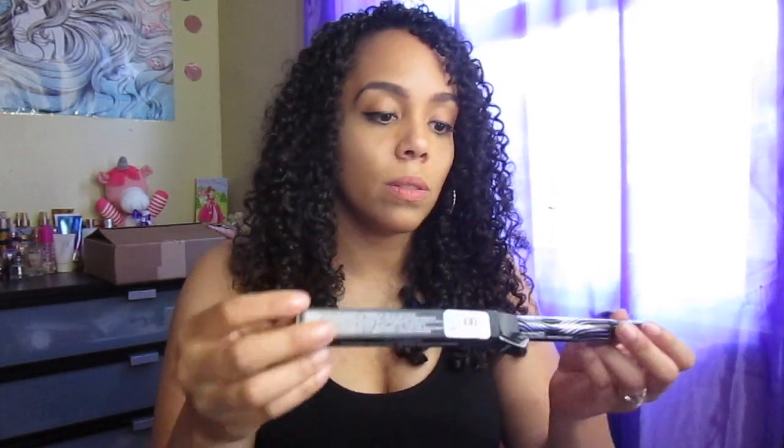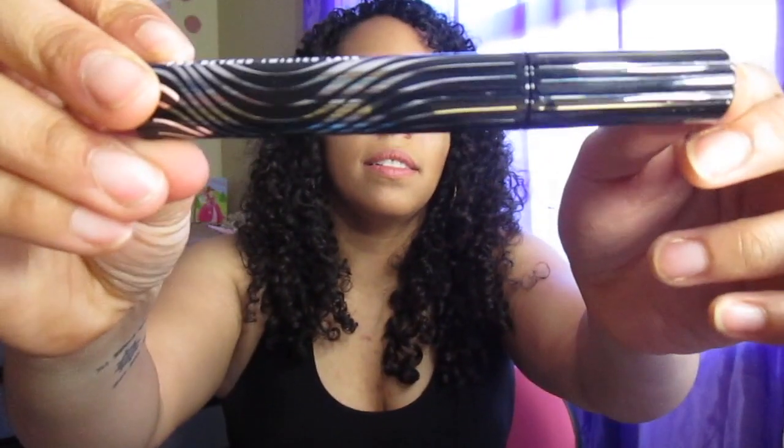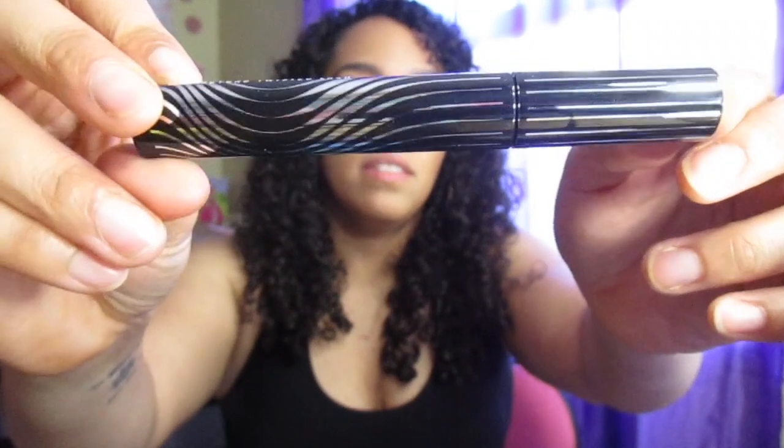The next one up is the MAC Pro Beyond Twisted Lash Mascara Volume ET. This retails for $22. It was $12.99 in TJ Maxx. Ooh, very pretty. Look at this. Love it. Twisted Lash. And by the way, this is in shade Twisted Black.